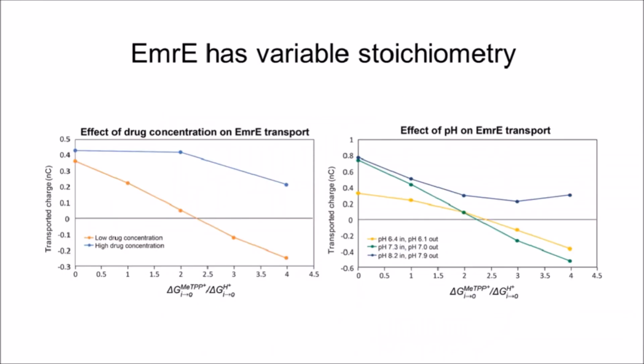That said, let's go forward here. So what we've seen with EMRE is that EMRE's transport stoichiometry is dependent both on what drug concentration you use and on the pH. So with GDX, for example, when we changed the pH, we didn't see any change in the transport stoichiometry. But with EMRE, so on the right here, you can see that at neutral pH, it looks like it behaves somewhat similarly to GDX. So there's a reversal potential somewhere between 2 and 3. I'll just shift it a little bit to the right here.